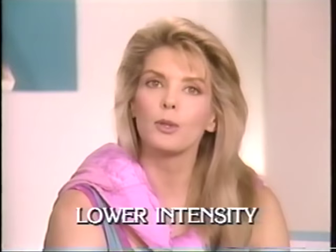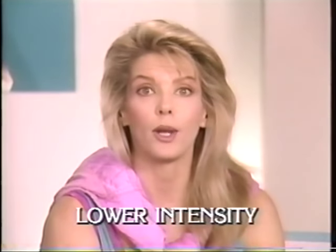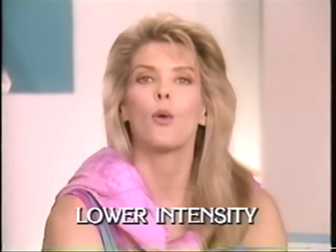First of all, it's low and slow. That means you'll be working at the lower end of your target heart rate and at a slower pace, one that's surprisingly comfortable. In this program, the music, beats, and moves are all specially designed to keep you in this low intensity target range because that keeps you in a fat-burning state.